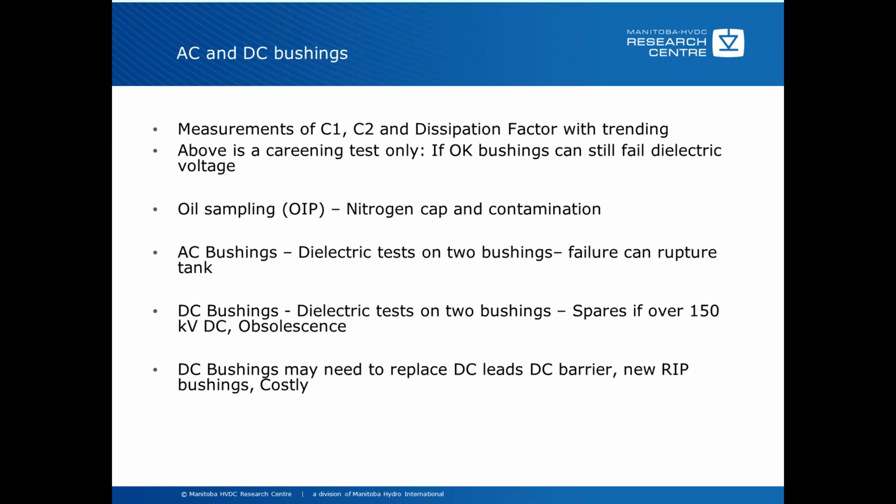AC bushings, dielectric tests on 2 bushings, and again AC ones are very important because a failure can rupture the tank. We had a transformer going back into a factory for some repairs. We did some dielectric tests after about 20 years on the AC bushings. We were testing 3 bushings. We tested the first one, it failed at the arrestor pickup level at 75% of the full level of the BIL of the bushing, and the next one also failed at the same level. So the arrestor really wasn't protecting the bushings anymore. So we didn't test the 3rd bushing. We decided at that point in time that replacing the bushings was a much better option.